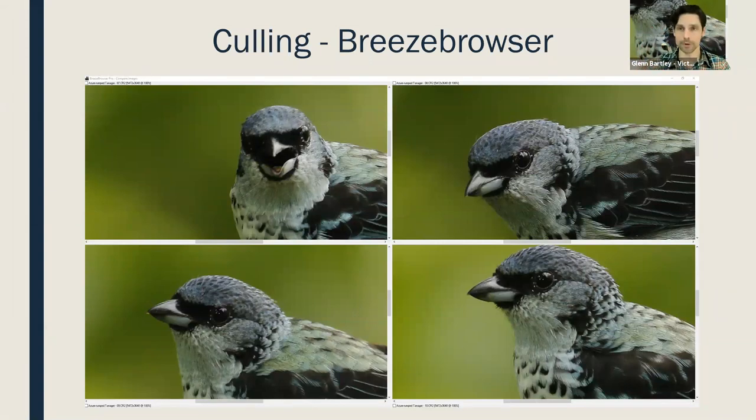So, if you're a bird photographer, you often shoot a whole bunch of shots. They're very similar. You can clearly tell the ones that are totally out of focus, but you get to a point where you're like, well, is that one better or is that one better? And you really want the best one. So this program allows you to quickly zoom in and say, okay, I want to keep number two. So I'm going to delete number one, number three, and number four. And as you go through, you can really quickly rip through a folder of images. The other thing I use Breeze Browser for is batch renaming my photos.